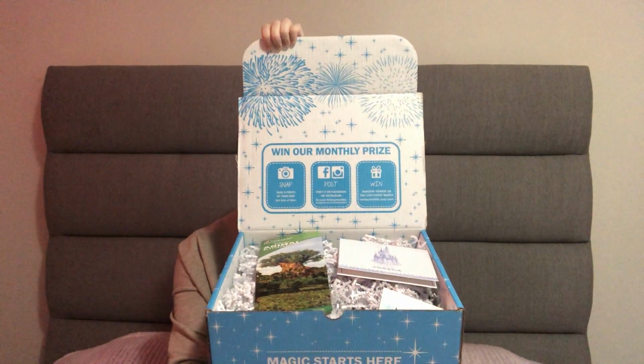I just can't contain my excitement. I have missed getting Disney boxes. It's literally been almost 2 years. So, ooh, I'm so excited. These boxes are always just so pretty.